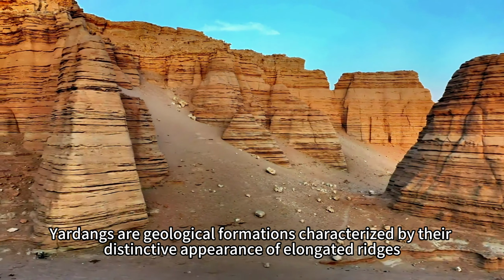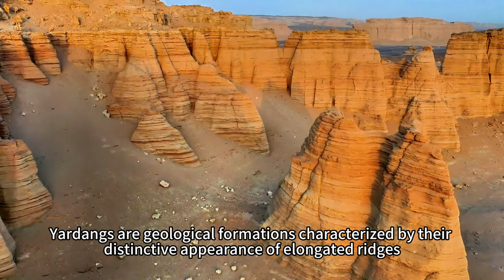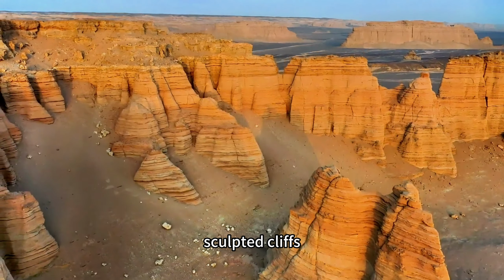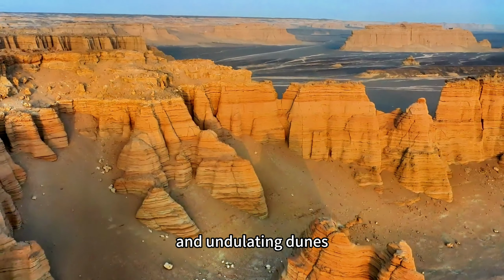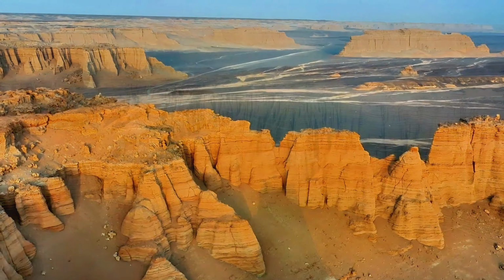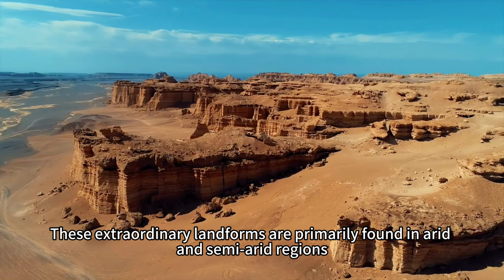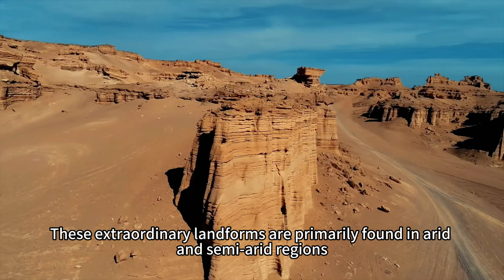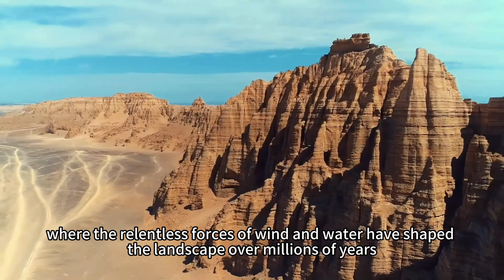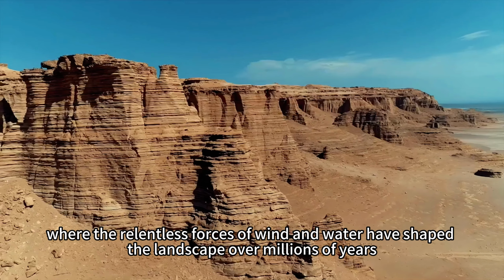Yardangs are geological formations characterized by their distinctive appearance of elongated ridges, sculpted cliffs, and undulating dunes. These extraordinary landforms are primarily found in arid and semi-arid regions, where the relentless forces of wind and water have shaped the landscape over millions of years.